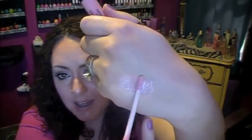You don't get much color payoff from it at all. And it makes your lips look like you've been eating a lot of fried chicken on your lips, for real. It just feels disgusting, and the smell is kind of putrid. I don't know how to explain it. It's just disgusting.